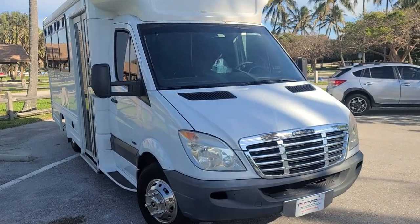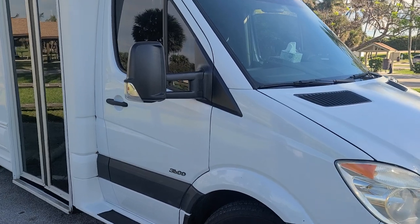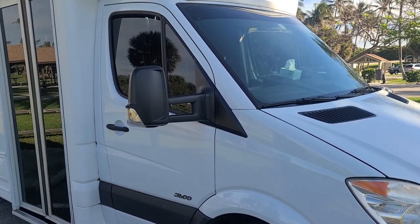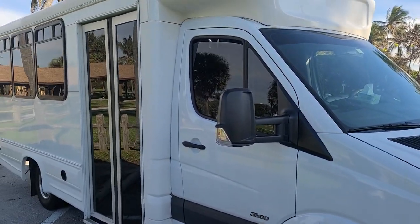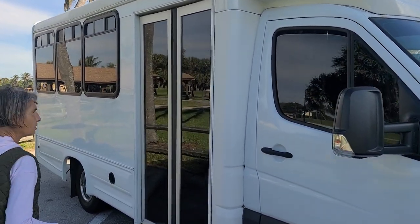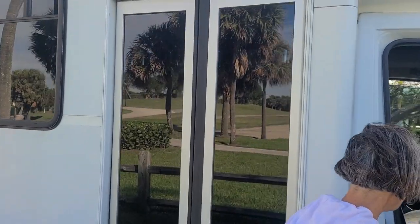Go ahead. That's okay. And so this is a custom conversion, it looks like. It's not fully converted yet? Yeah. Okay. Show me. It's beautiful outside. I'm your guest. I love the windows. They're like bus windows, but have a dark tint.